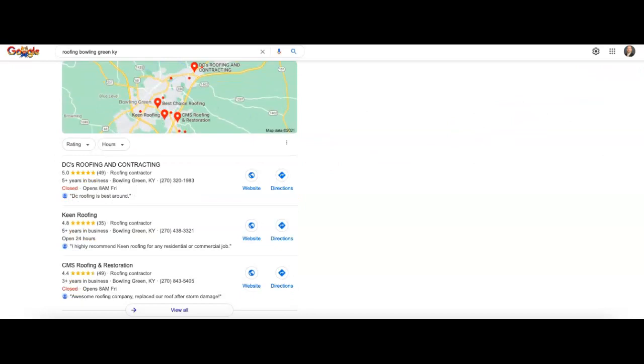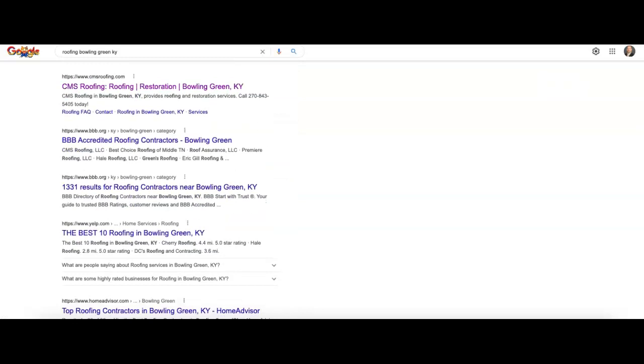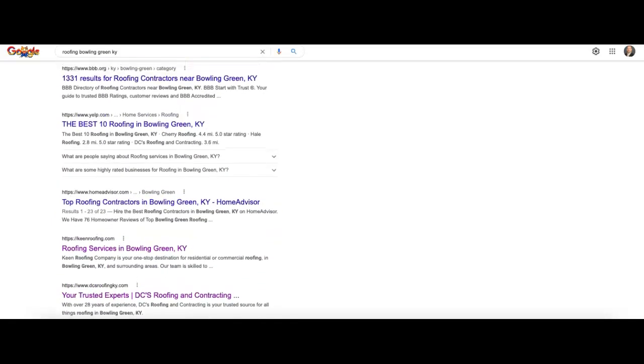Second way is to get your map pack or GMB. And you want to be in the top 3 here to show up on this preview window, which shows up on the first page. And the other way is that you could show up in the actual organic section where you're going to get 10 results per page here. And you can see CMS roofing is the top result for our keyword that we've put in. At the very bottom, you will find a couple more ads, but they're not going to be getting too much attention down there at the bottom of the screen.